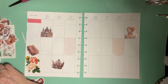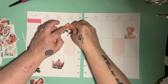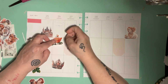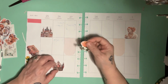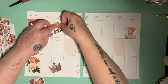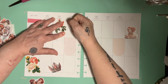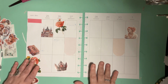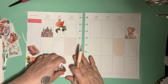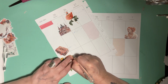We're gonna get some more flowers out of here. Trying to cover those up with the flowers, but here we are. There we go, we can do that. Oh, one of the things I wanted to do here too was to cut this off here. I want this to be clear.